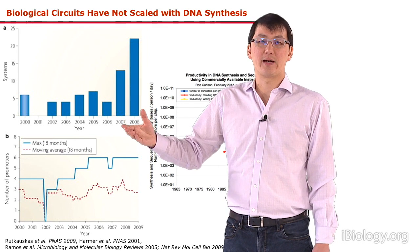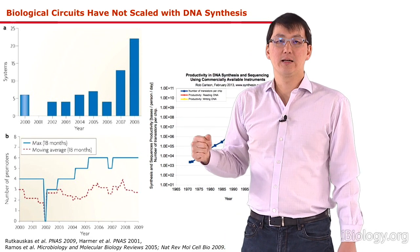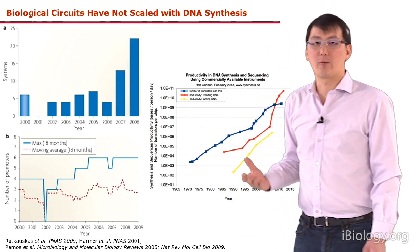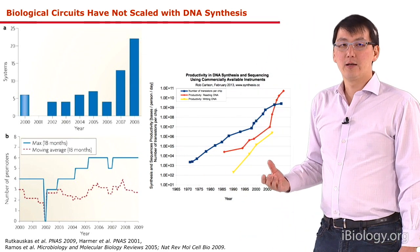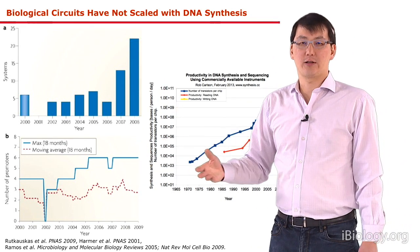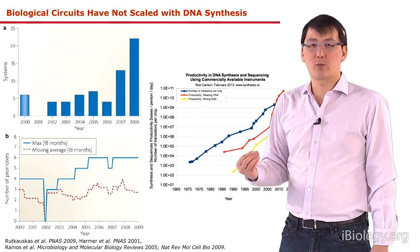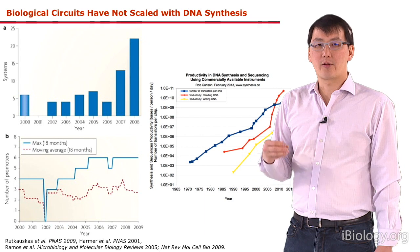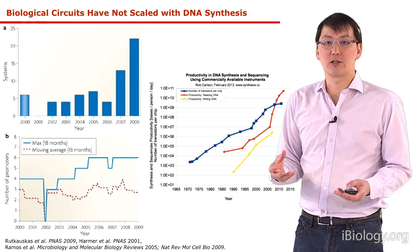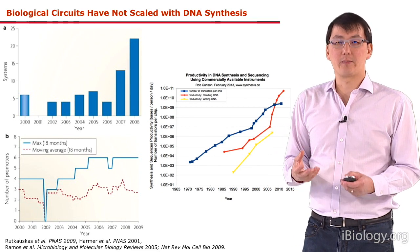Even though this diagram is a little bit outdated, we have not seen an exponential increase in our ability to build complex circuits that function properly, even though we have the raw capability to read and write DNA much more than we did before. Similarly, we have not seen an explosion in new genetic circuits and devices that have been described. Part of this is that we still haven't fully understood what the right programming substrate is, what the right primitives are, and how to put together the devices into more complex circuits to get more complex functions going. We need more efforts to understand what the programming rules are for building biological systems from the ground up.